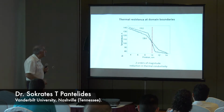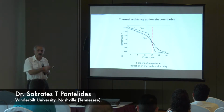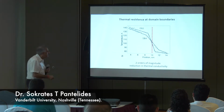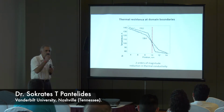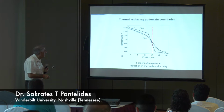And we did simulations of the thermal resistance at domain boundaries. It turned out very useful because about 20 years earlier I had done a calculation like this. So it's nice to know what you're doing. And of course my postdoc did this time. You see, now we are just conductors in research with a baton. That's okay, you'll get there.